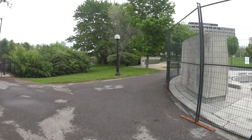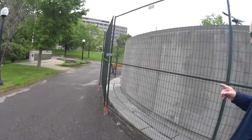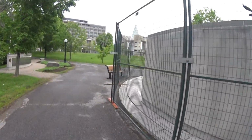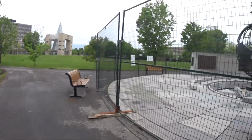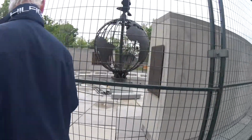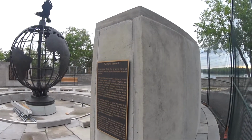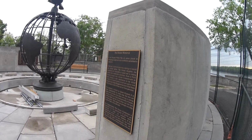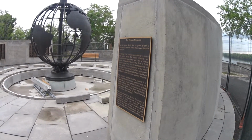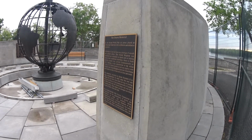Get the plaque here that was in French on the other side. I saw this when we were coming up this way. You might even get close and put it through. And here it is. So this is a memorial to them. Well, this was bases in Canada, as it says here.